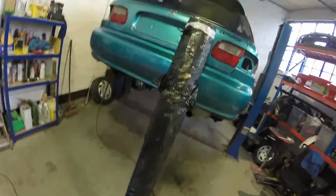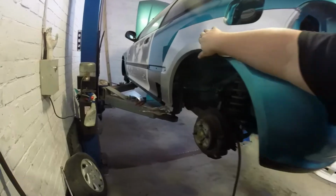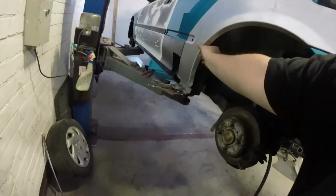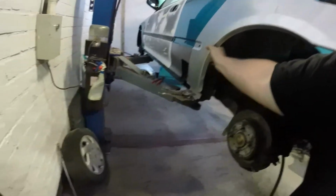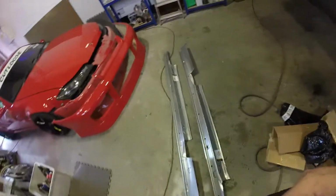Oh, good news! The sills are here. Oh yeah. Just done my final cut on this side. Just got to put the sill in, line it all up, and do them little pieces. But the sills are here, and I get them open and get them ready. The eagle has landed.